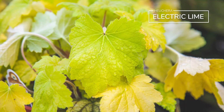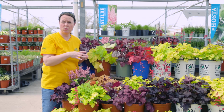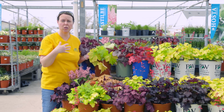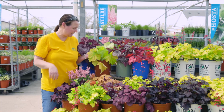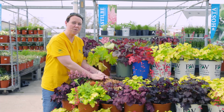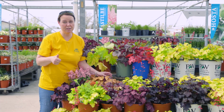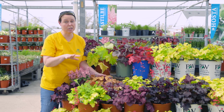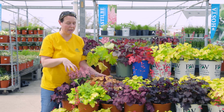I also have, oh, I lost it, Electric Lime here. Now look at these big leaves. Electric Lime has a nice fuzzy leaf. That's because it's been bred with another type of coral bell. It's called a Velosa, coral bell Velosa species. So if you feel the coral bells and you feel that fuzziness, that helps a little bit increase the deer resistance. Otherwise, protect your coral bells, okay? They will nibble on them.